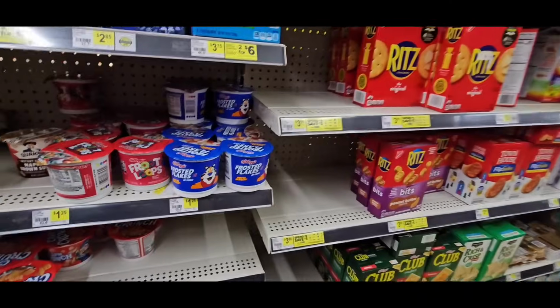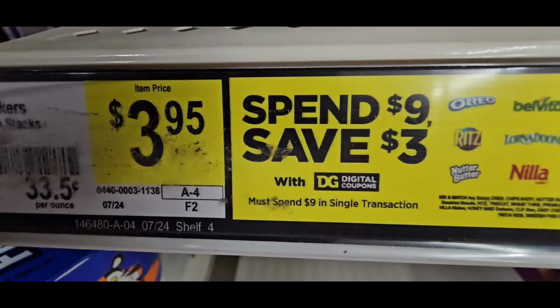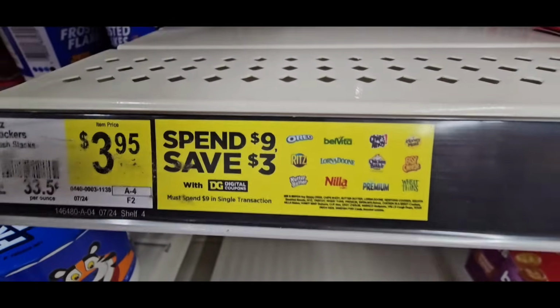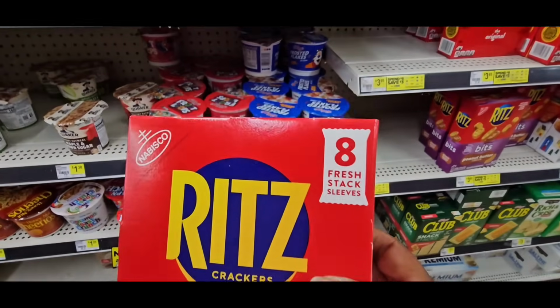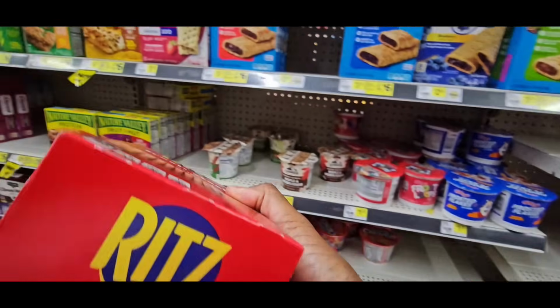$3.23. Next day deal, guys, is going to go on the Ritz crackers. They're $3.95. Spend $9, save $3 instantly on anything on here. Now, these are the two that I picked up. The individual is 8 packs of the little individuals in here, and when I scan it, let me show it to you.